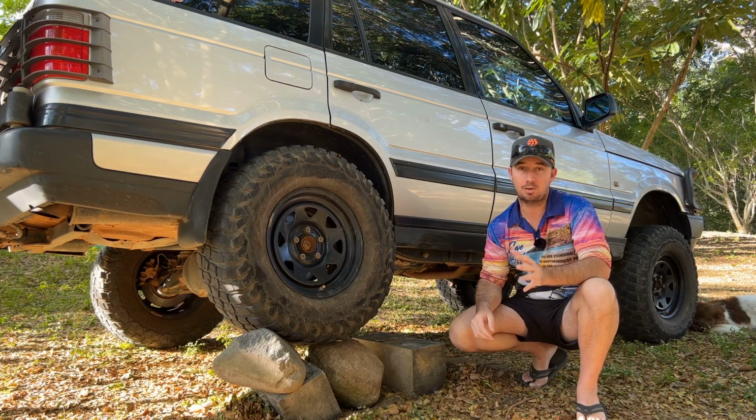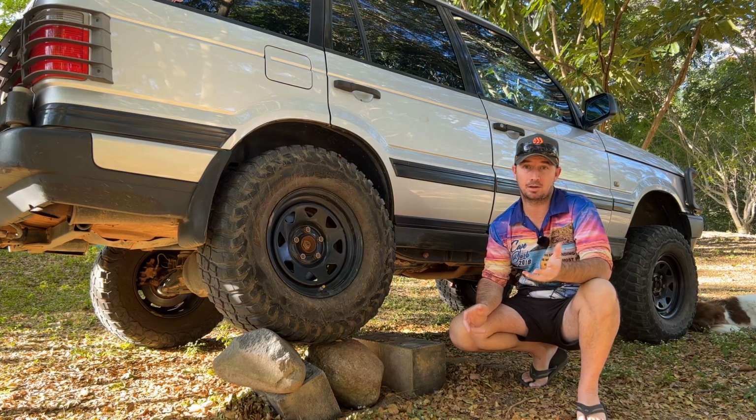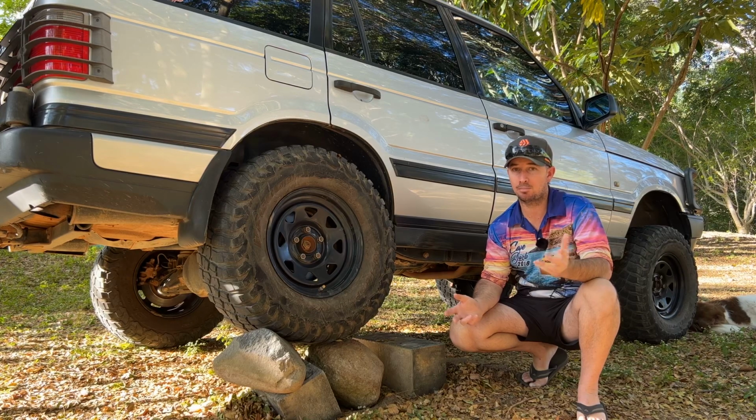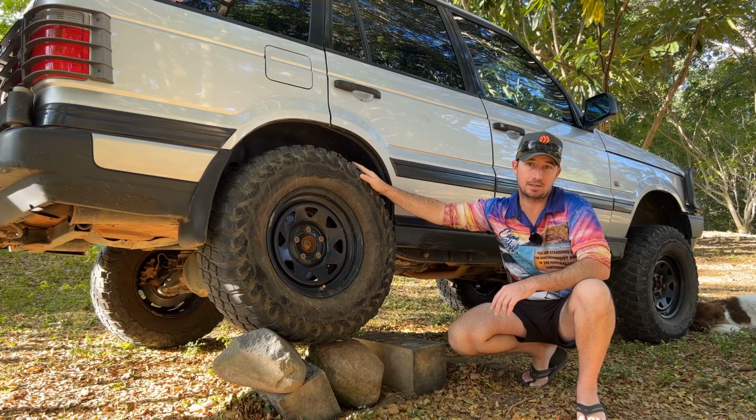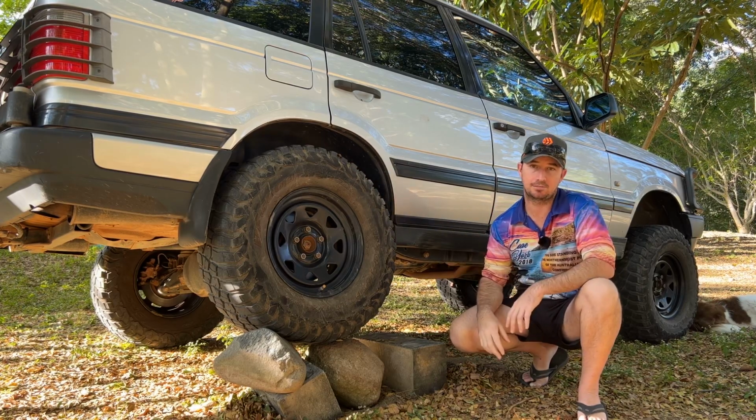So personally, I would say it may have just been an alignment issue or something at the time. I don't know, I'm no expert here. But I've definitely had no problem with these tyres because of that chipping in the carcass of the tyre.